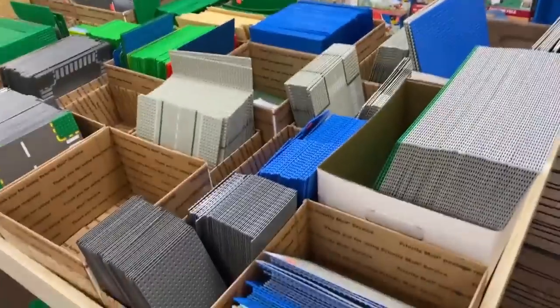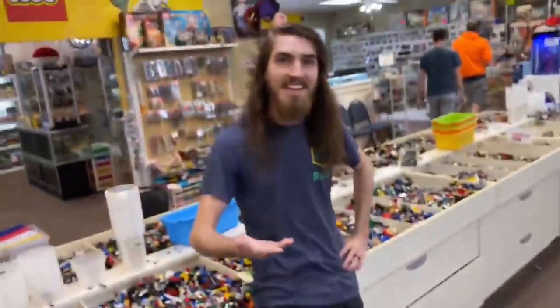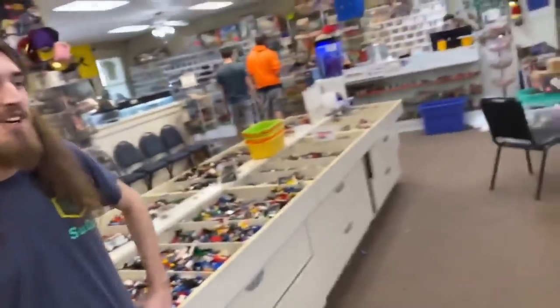I was already looking over here. Dude, I was literally over there looking at the raised base plates. I was freaking out with the raised ones, because I was trying to rebuild the Dark Forest Fortress, the old Dark Forest set. Is that the Forestmen? It's one of the Forestmen sub themes.